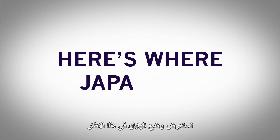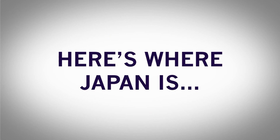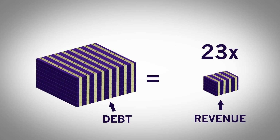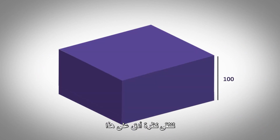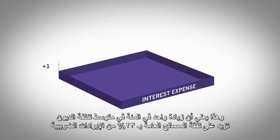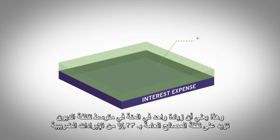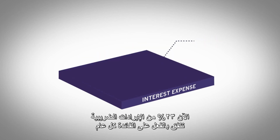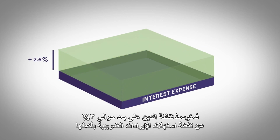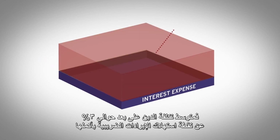So here's where Japan fits into this framework. At the end of the 2012 fiscal year, Japan's debt was 23 times revenues. So let's look at this in terms of our tray analogy. This means that a 1% increase in the average debt cost increases the overall interest expense by 23% of tax revenues. Now, 23% of tax revenues are already being spent on interest each year. So the average debt cost is only about 3% away from the point at which interest consumes the entire tax revenue.